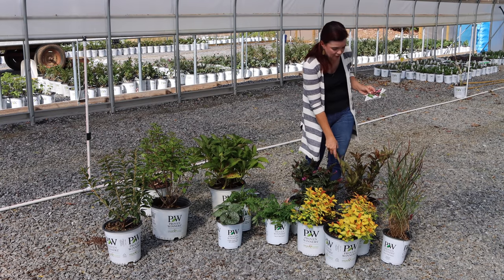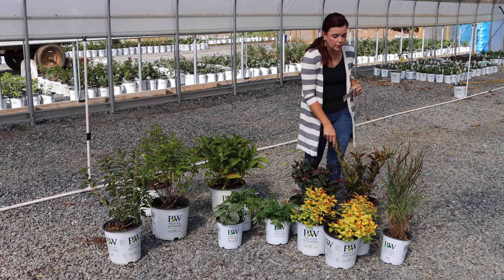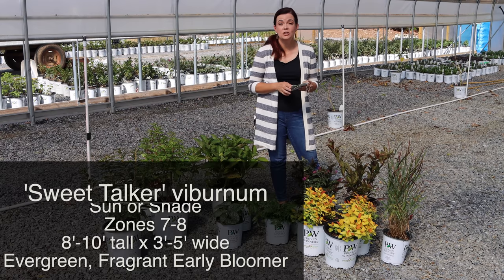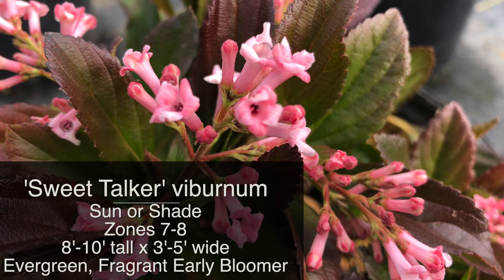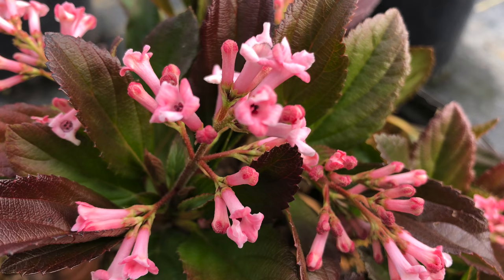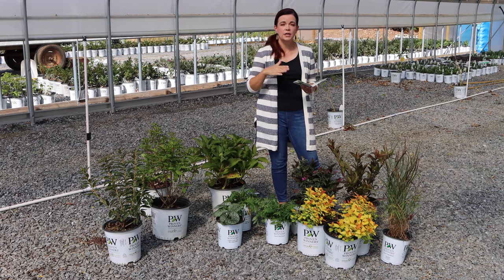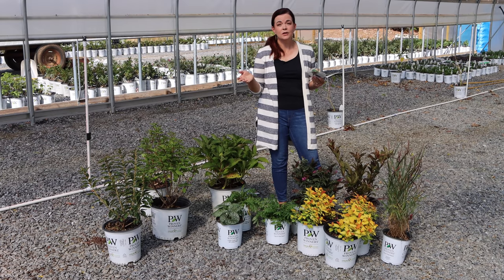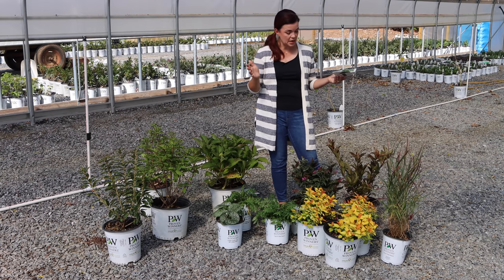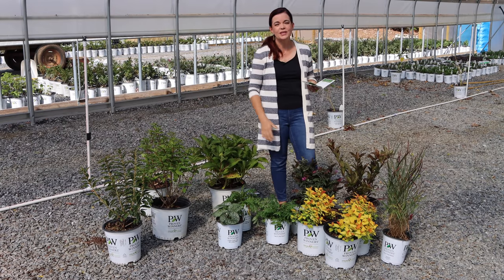Next, we have a viburnum, and this is going to be a beautiful evergreen viburnum that is going to get huge. Sweet Talker viburnum is a fragrant viburnum that puts on these beautiful, delicate pink blooms in the early spring. It's going to be one of the first blooming shrubs in your garden. It will go for sun to part shade, hardy in zones 7 to 8. So it's pretty limited as far as the country, zones 7 to 8. It's one of the few plants that the southerners get. So yay, we get Sweet Talker.